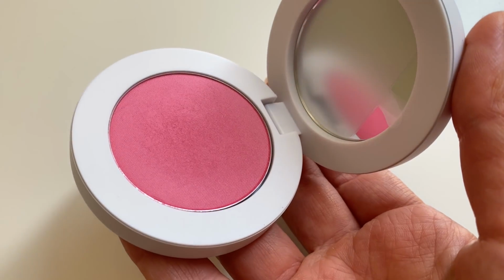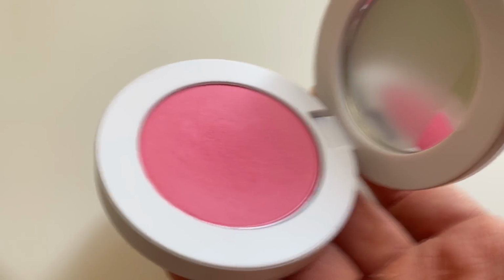Well, first of all, I am really loving the powder blushes from Makeup by Mario. These are really, really lovely, very fresh shades. These are $24 each, I believe. He also has cream stick powders. Those are $28. I'm not loving those as much as the powder version, but they're good as well.